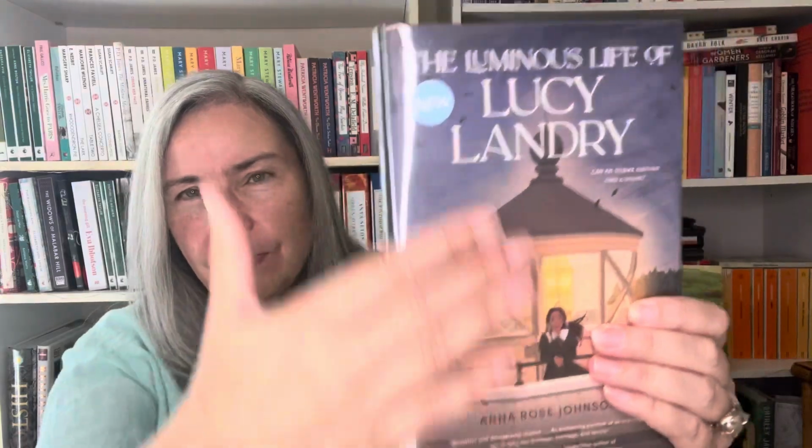It's just a beautiful, beautiful vintage edition, and it's in plastic as a protection. Yeah, so there's that. And then just really, really quickly, 3 more. So one of the books that is a mid-grade book, it's historical fiction, and I know that Shelley Swearingen has a challenge to read historical fiction. Not sure when I will get to this, but this is middle grade historical fiction, and this is called The Luminous Life of Lucy Landrey. This is a library book, so forgive the shine from the plastic cover, and it is by Anna Rose Johnson.